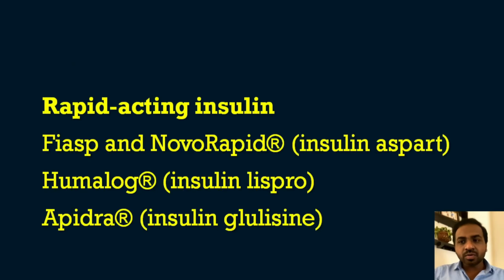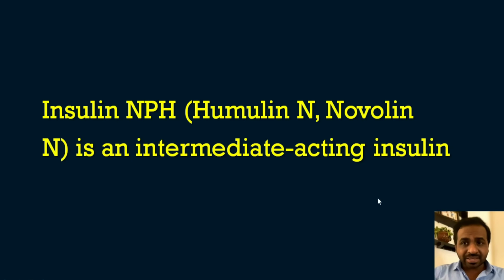I will be giving you some examples for the rapid acting and the short acting insulin, and their durations and peak levels, that you can refer to later, or I will include some questions regarding this topic in the next sessions. The rapid acting insulin includes Fiasp and Novo rapid insulin or insulin Aspart, then Humalog or insulin Lispro, or Apidra or insulin Glulisine. Okay, so these are the examples for rapid acting insulin. And next is the NPH insulin. It is an example for the intermediate acting insulin. Okay, intermediate acting insulin, insulin NPH.